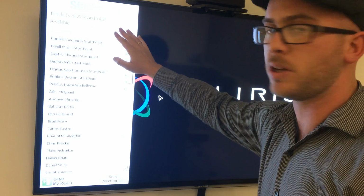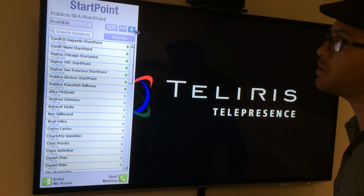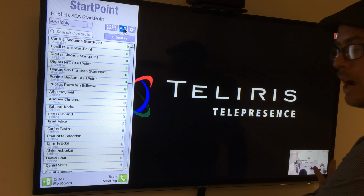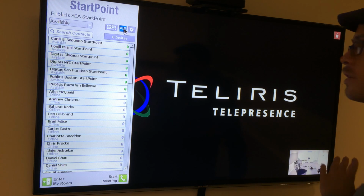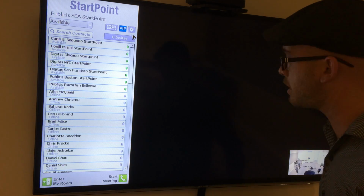Up at the top, you have a few other options: picture-in-picture and settings. If I click picture-in-picture, it gives me what my room looks like in the bottom right-hand corner. If I hit the settings, it will bring me to the option to click on my presentation and make sure that it is full screen.